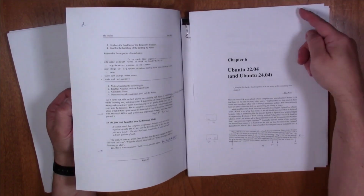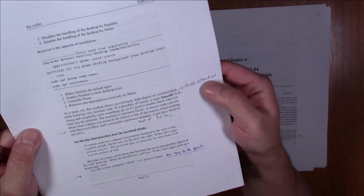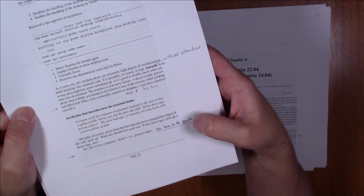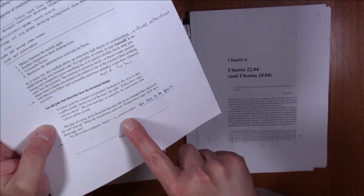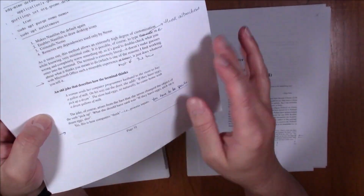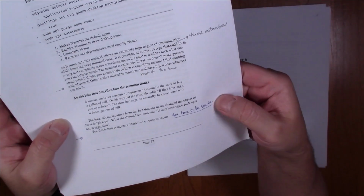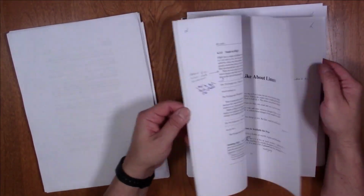But again, you can look in the margins here and see, sometimes I'm still rewording the wording, or adding things in here. Yes, this is how computers think, i.e. process inputs. You have to be specific. That's the whole point of this. And I've written it and gone through it twice already, and I left out the sentence. It's the most important, which is that you have to be specific when you're on the command line.